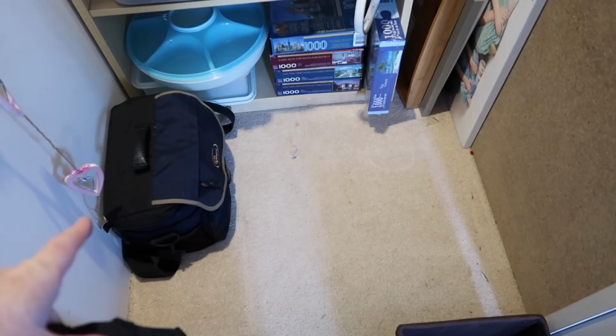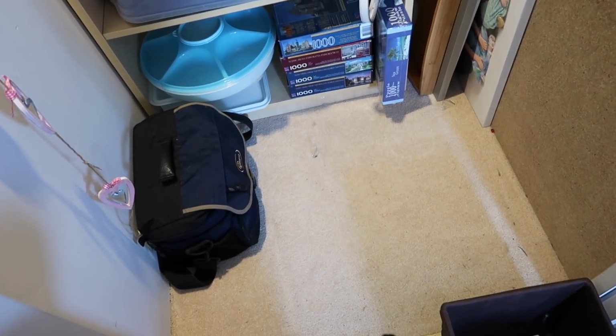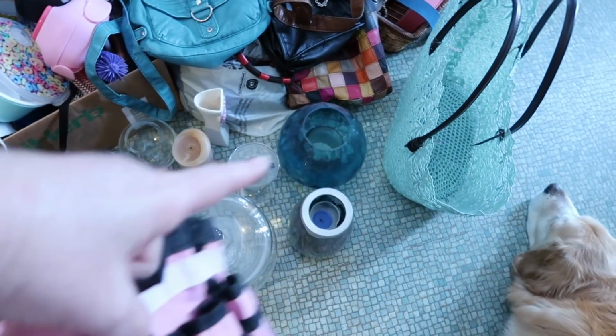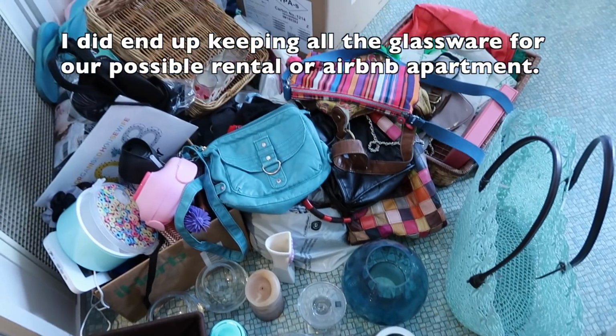So anyway, I think that's Christy's camera. I need to find whose camera that is because it's not really probably where it should be, and I need to find a box or something to put all this glassware in. And yeah, this will all get off to donate.